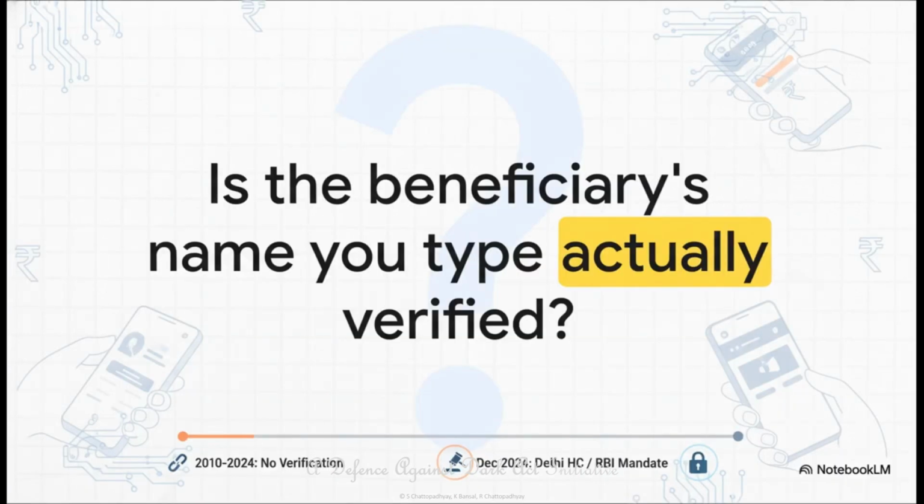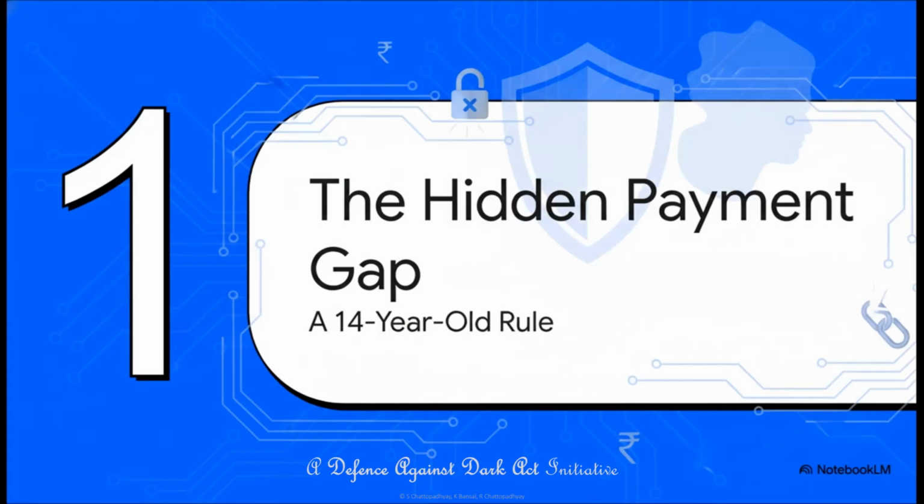When you're sending money online and you carefully type in the person's name and their account number, you naturally assume the bank is checking both, right? I mean, it seems like the most obvious thing in the world. But what if I told you that for the last 14 years, that's not what was happening at all? And that brings us right to our first section, this hidden gap in our payment system.